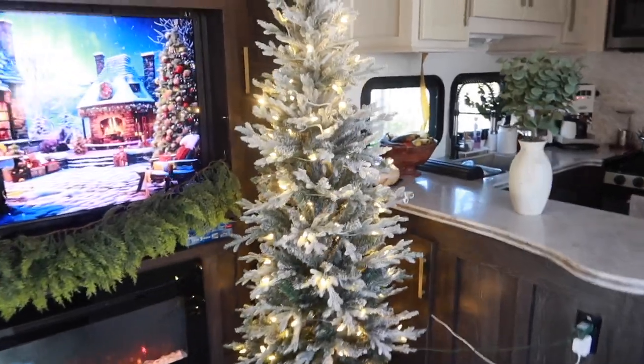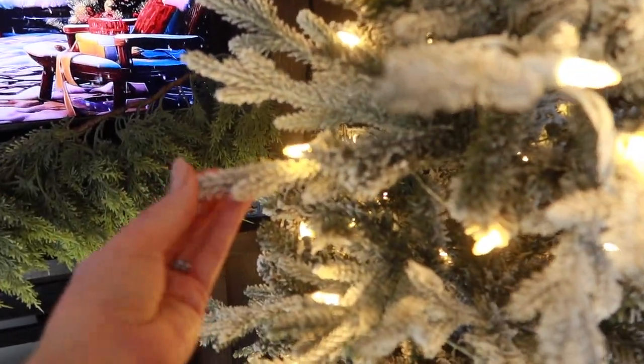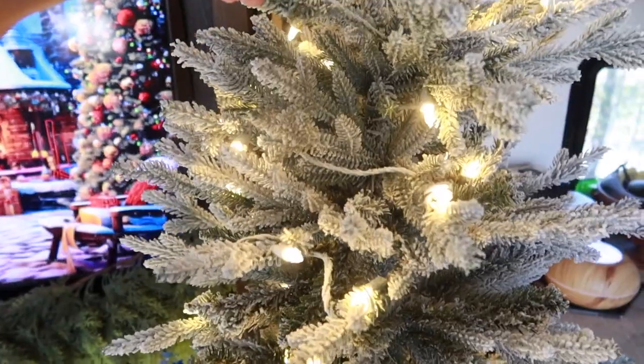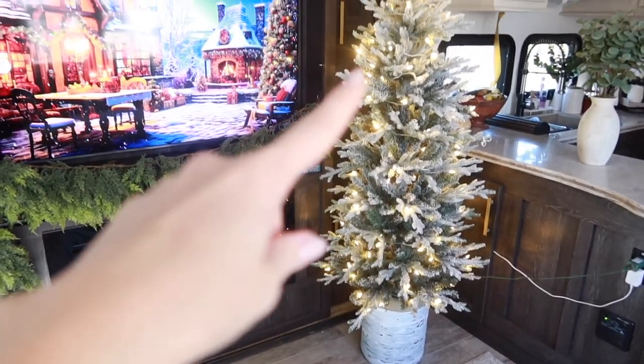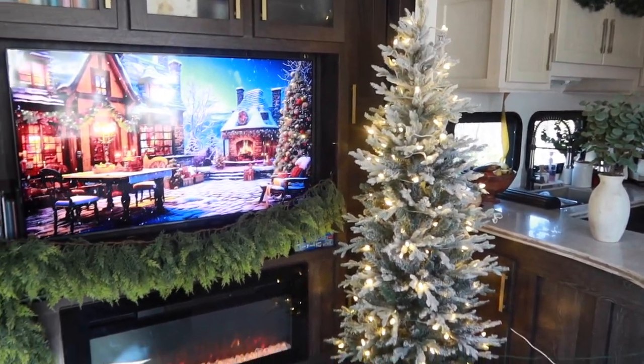But let me show you a close-up of the tree because I love these kinds of tips. They just feel and look so realistic, even though this tree is flocked. It is a little bit messy, but great quality in my opinion. Really easy to assemble. As you guys saw, there was the base, the bottom, the middle, and the top. And then a quick little fluff up, and you have this gorgeous tree.